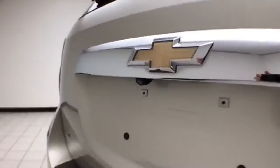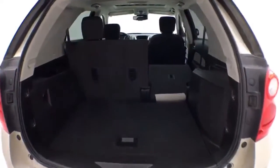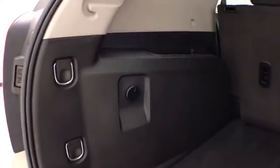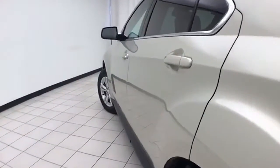Backup camera for additional safety. Lots of cargo space in the rear with additional power outlet. And very clean, no dents or dings in the body.